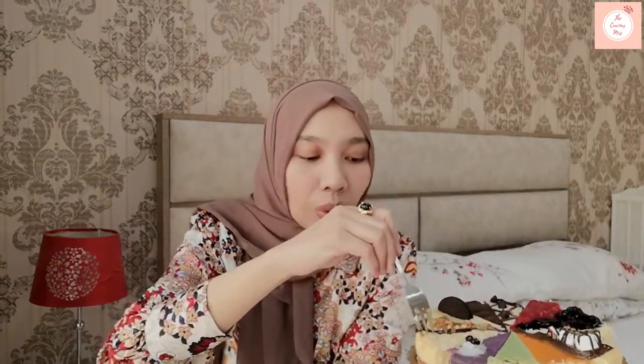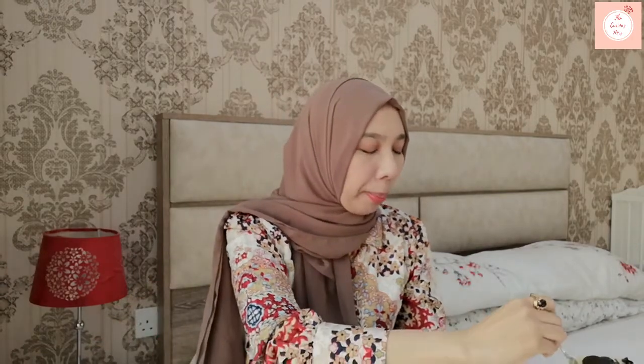And what else? Alcapone. If you like the Alcapone flavor from Jayco, this is white chocolate cheesecake with almond slices on top. What else? Oreo. Everyone loves Oreo, right? This is Oreo cheesecake.